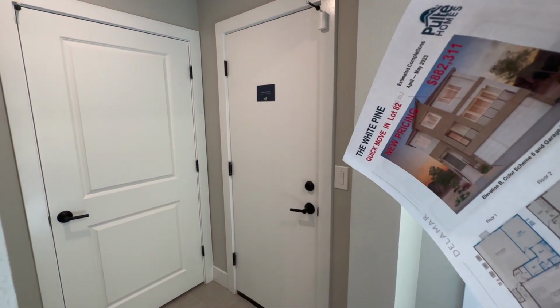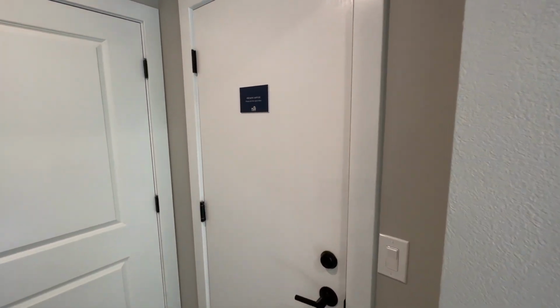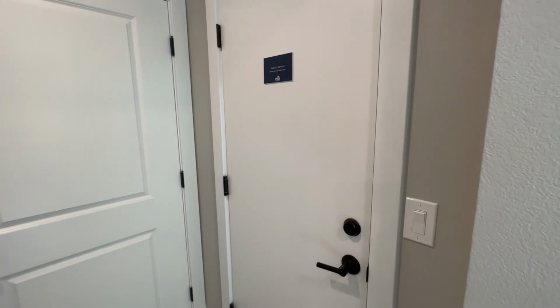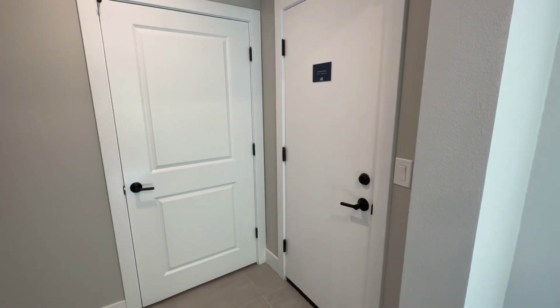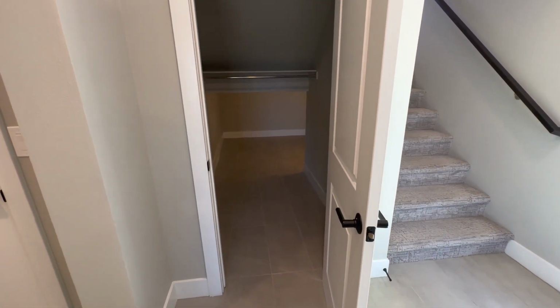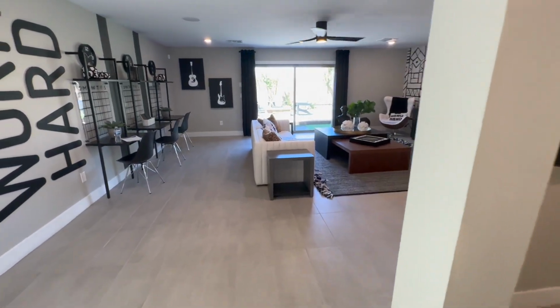So this is going to be your garage door. You may or may not know, but at new home tracts, what they do with the garage is they either use it as storage or a private office. So you won't be able to see anything in there. But check this out. Little Harry Potter closet. Tons of storage. One thing I do like about these homes is they take advantage of that space that you have underneath the stairs. You could rent that bad boy out.